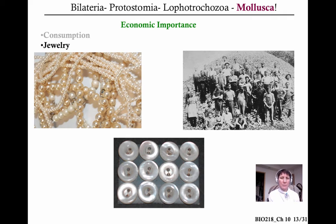They are also the source of a multi-billion-dollar industry in jewelry. Of course they're used to produce pearls. Particularly in Japan, they're really adept at farming pearls and producing pearls from bivalves. And they've often been used for all kinds of forms of jewelry, including buttons. This is an image that's one of many similar images that was taken right here in Michigan, where they're literally sitting on a mountain of shells that have been harvested from mussels and bivalves throughout the lakes in Michigan and the surrounding Great Lakes region.